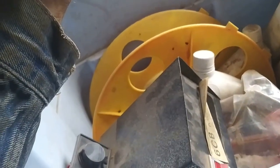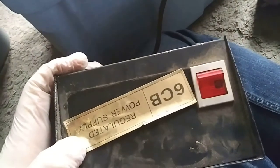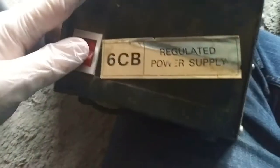It's mainly all, oh, that's garbage. Motor oil. I probably need to get gloves on. All right, I got a glove on. It's a regulated power supply. Oh, there's something sharp. I don't know what it is. Oh, there's a little piece of metal. And then these are garbage, the motor oil.